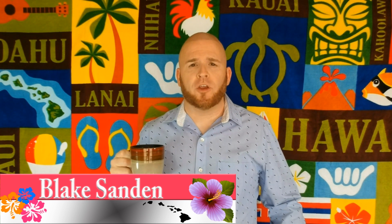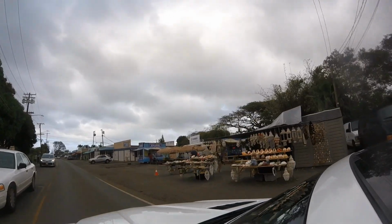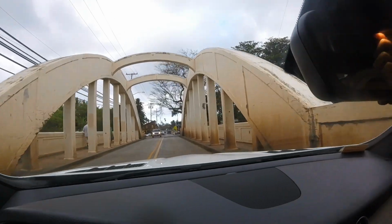Aloha, my brothers and sisters. I'm Blake Sanden. Recently, I got to travel to the wonderful state of Hawaii, Oahu in particular. This island was sensational, beautiful. I'm going to give you tips on where to go, places to see. This is more of a financially cautious kind of tip guide for you. If you stay down in Waikiki, you're going to pay Waikiki prices. Try and make that dollar stretch in Hawaii because Hawaii is very expensive.